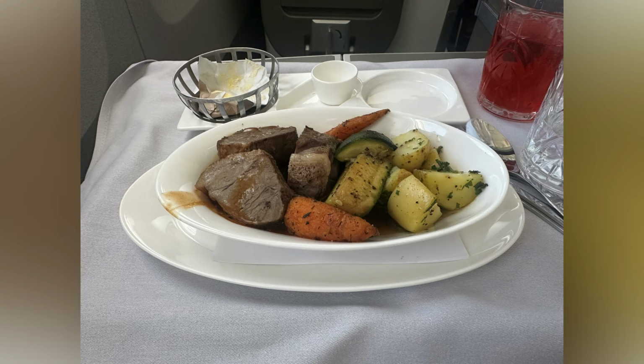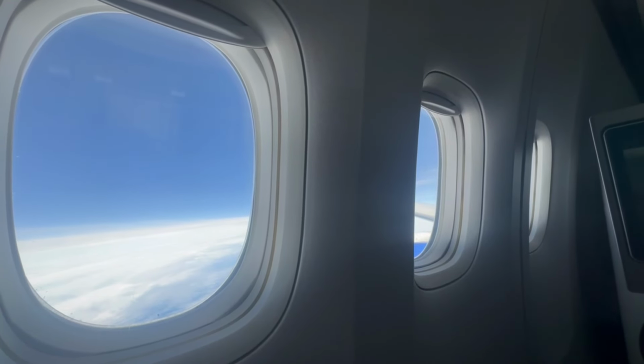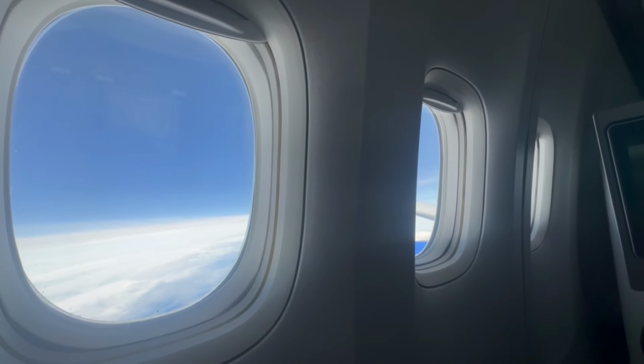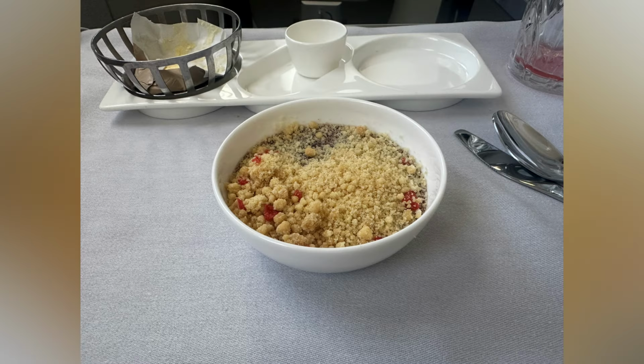For main, I had this lamb and roasted vegetables. It was really tasty. I do like flying across the Atlantic, especially if I sit on the right-hand side of the aircraft. For pudding, we had this lovely little panna cotta. Again, it was really, really tasty.